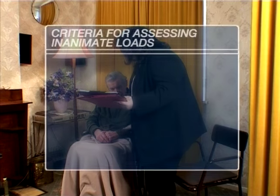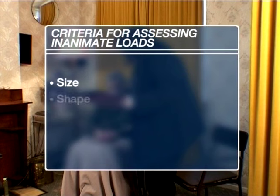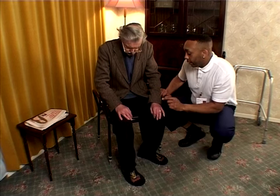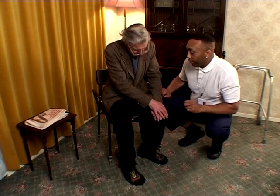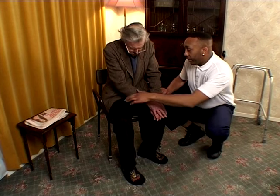Criteria for assessing inanimate loads include size, shape, fragility, and bulk. If the handling task is moving or assisting a service user to move, factors such as the service user's age, ability to stand, pain, fatigue, cognitive and cooperative ability, and communication should also be taken into account.